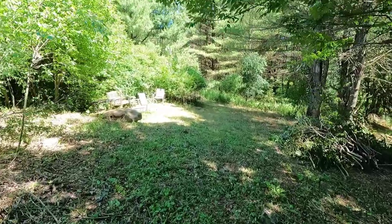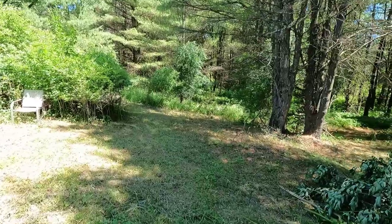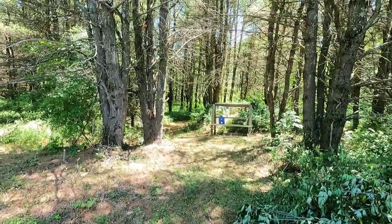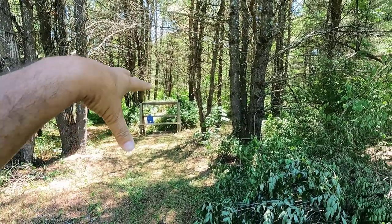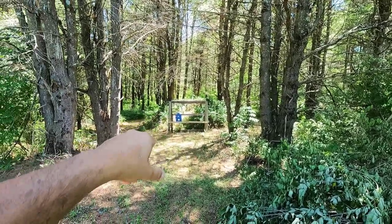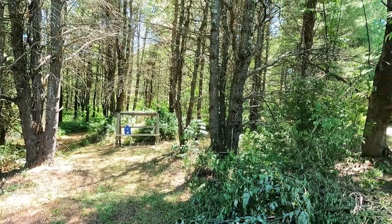I have a gun range here too. Let me show you. Some of you have seen that before. There we go, all the way down there. There's a mound of dirt and wood right behind it, to catch bullets. And there are hundreds, if not thousands, of bullets back there because the previous owner, he liked to shoot.